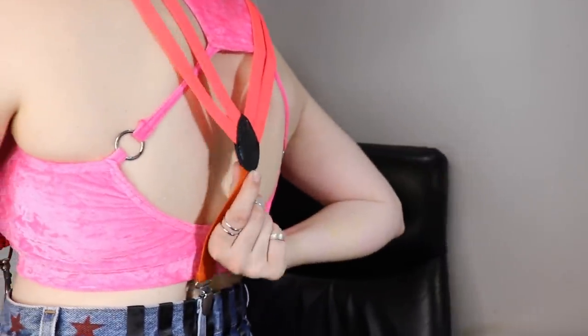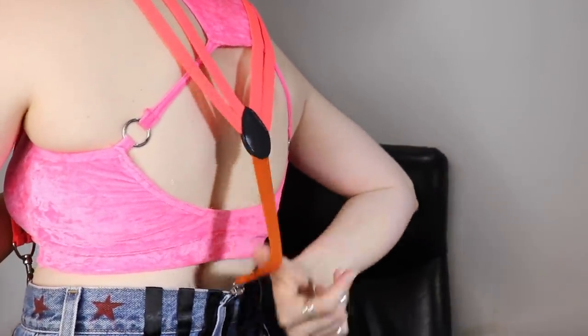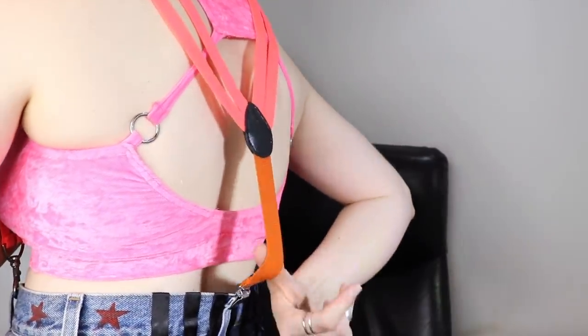I made these suspenders when I was in Chile for a convention in my hotel room at 1 o'clock in the morning. So it's not perfect, but basically I used a normal suspender and an orange suspender there because I was just time poor and no one really looks at the back, but that's something I need to fix later.